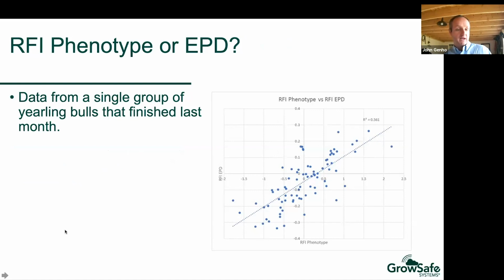Just one more data set. I pulled a data set from a group of bulls that finished on their test last month. What I plotted here is, on the x-axis, their RFI phenotypes, and on the y-axis, their RFI EPDs. And you can see the R squared there is about 56. And so you can see that they're close, but not identical.